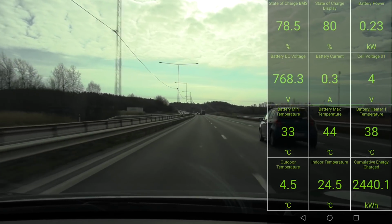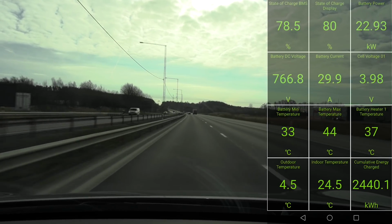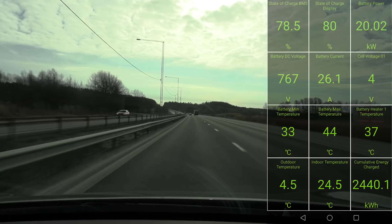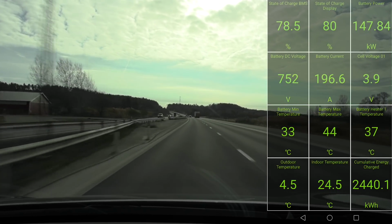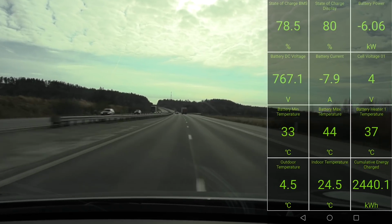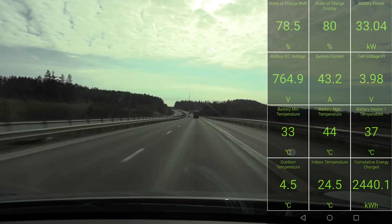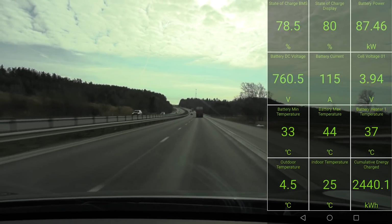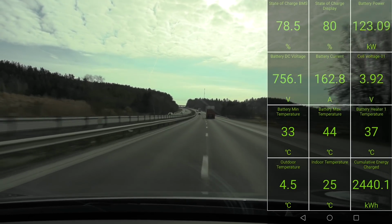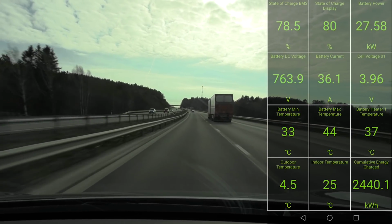So if we look here, under ideal conditions, we should get 175 kilowatt roughly. Let's see now. Oh yeah, nice. Okay, so no rapid gate yet. And you see here, the battery is nice and warm. I use the opportunity to heat up the battery so that we won't get cold that much on the next charging session.